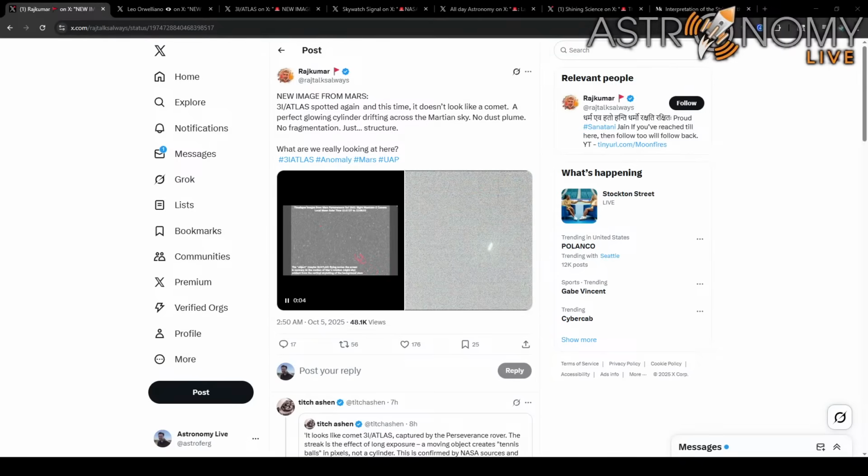So tonight we're going to be covering new images of 3I Atlas, the interstellar comet currently passing by Mars, and it has been photographed by the Mars Perseverance rover. And there have been numerous posts on social media. I've been seeing a ton of posts across Twitter about this, claiming pictures show an elongated object that they say is the comet. So we're going to cut to the chase here.